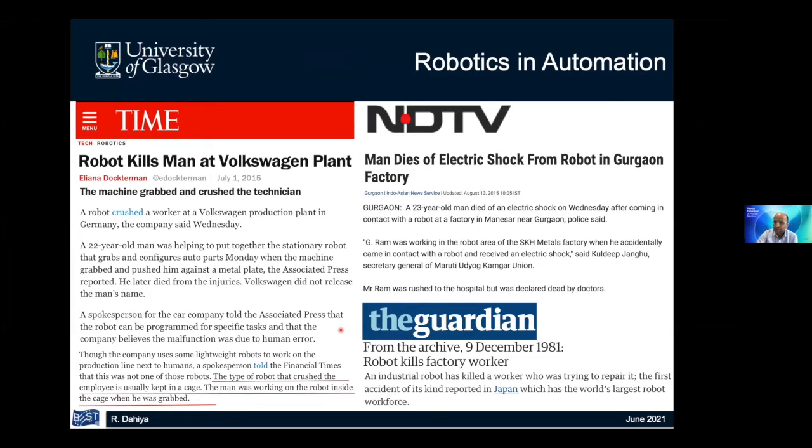So even if there was a mistake or error by the human worker who entered the workspace of the robot, the robot should have been able to stop, and human-robot interaction in that case should have been much safer. That requires physical contact as well, and maybe in some cases soft contact or proximity detection. This highlights the importance of electronic skin or distributed sensing all over the body.